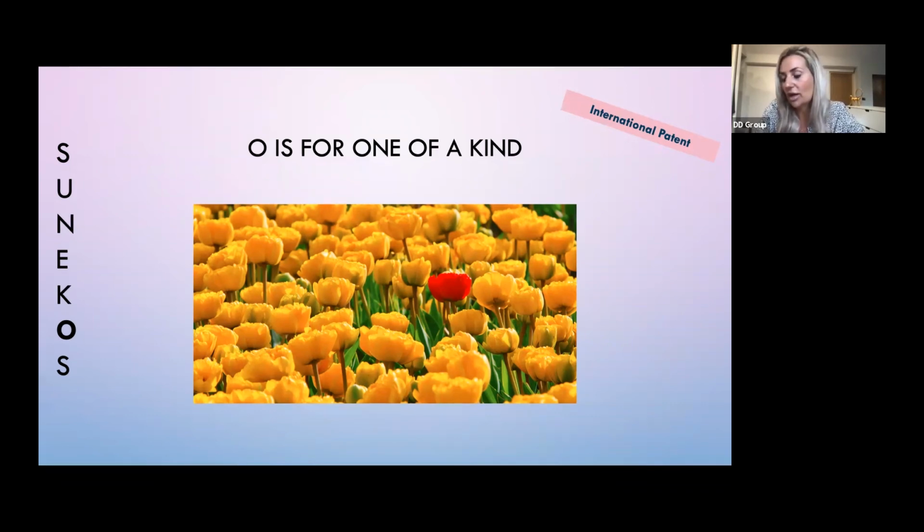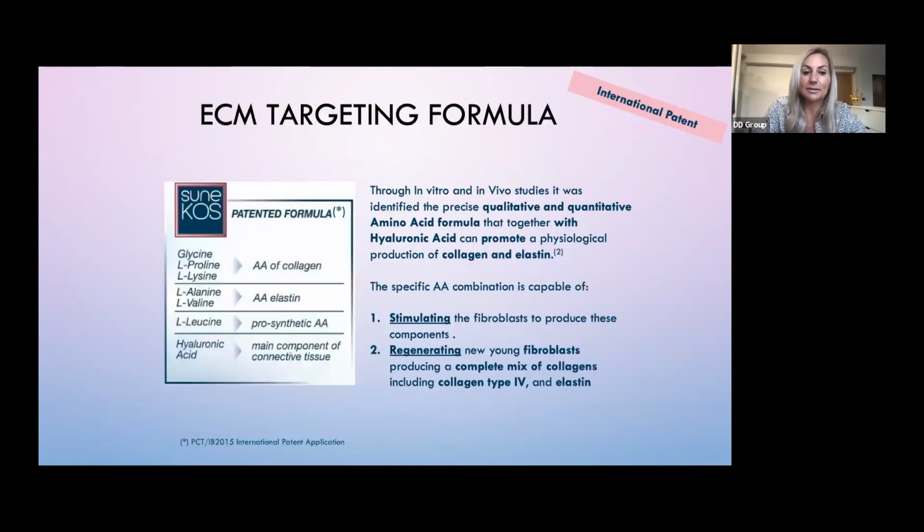What makes it one of a kind is, obviously, they've got this formula, they know it works, we've got the proof that it works and the research behind it, and then they've patented it and locked it away for nobody else. Even I don't know, we know what's in it, but we don't know how much. So it is one of a kind.